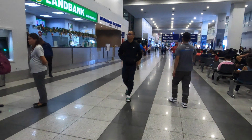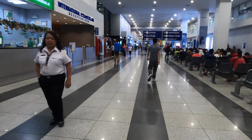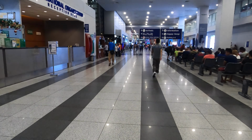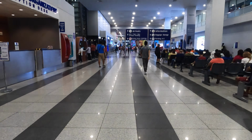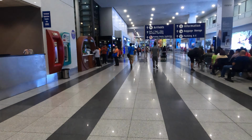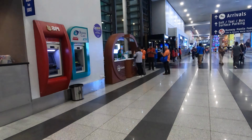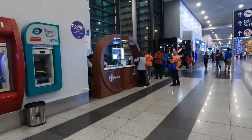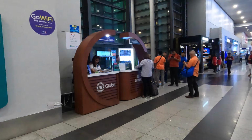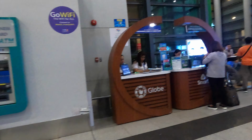But again, if you try to wait with your party at departure level, you can't wait with them at the departure levels. So you got a nice waiting area, 7-Eleven, Wendy's. And if you're looking for a SIM card, you got Globe and Smart right here to the left. I recommend Globe. And there's a couple ATMs, there's a BPI.